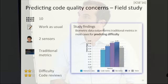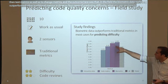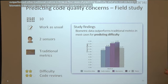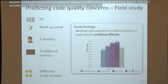And the outcome here was that in the field, the biometric data really outperformed the other traditional metrics in 3 out of 4 cases. So for predicting difficulty, what you can see here is the biometric is the purple one, and the traditional ones are here on the left. And so basically, it does better than the other ones. And when you combine the two, you also see that that's even better. So basically, biometrics really add additional information to predict how difficult a code element is. So this was for predicting code difficulty.